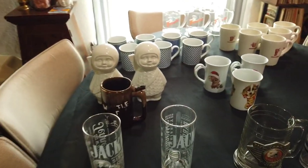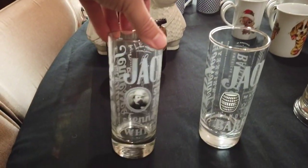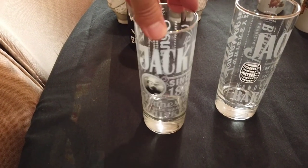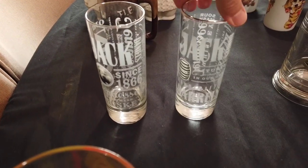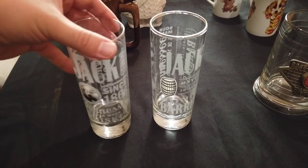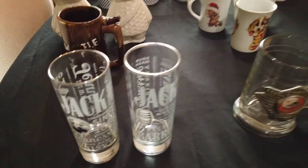Let's move along over here. We have one of these in our store already. 41 cents, so I picked it up. Same with this one. We don't have the barrel one, so we will list that separately. Or maybe do it as a pair. Really cool collectible glass.